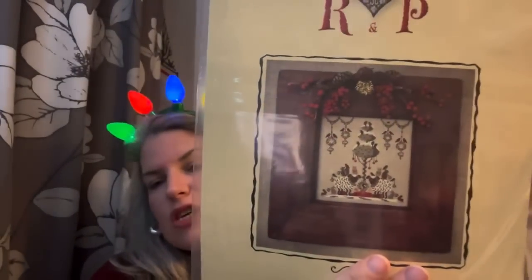Renato Parolin. Now, what was this one called? I'm not entirely sure what this one's called. It could be Bellissimo Natale, but I'm not 100% sure. One day I would love to stitch the big Renato Parolin Christmas tree because I think that is just amazing.